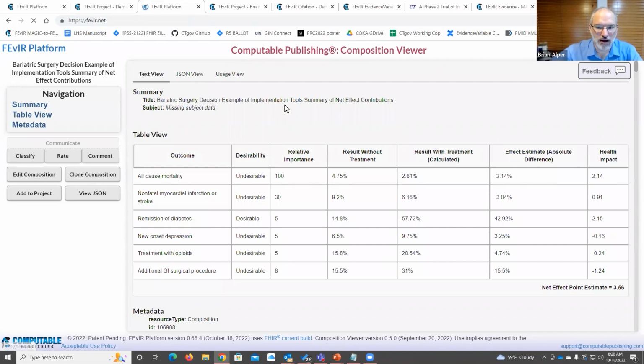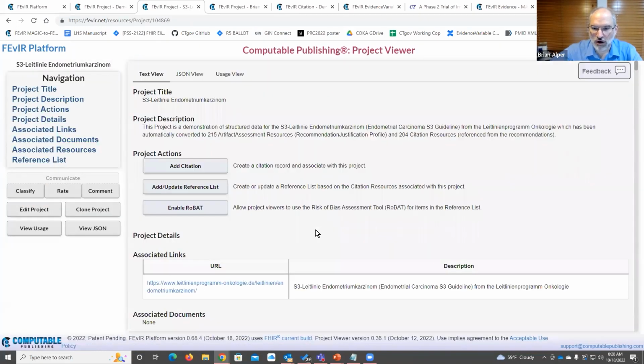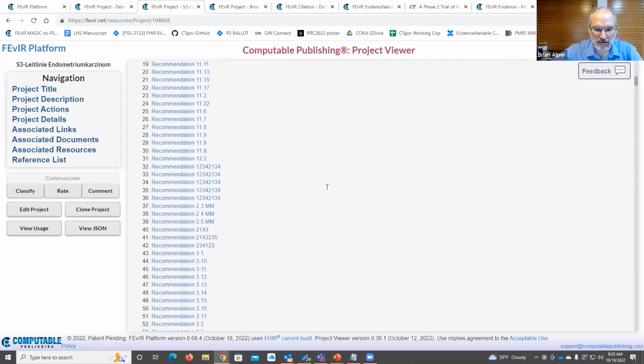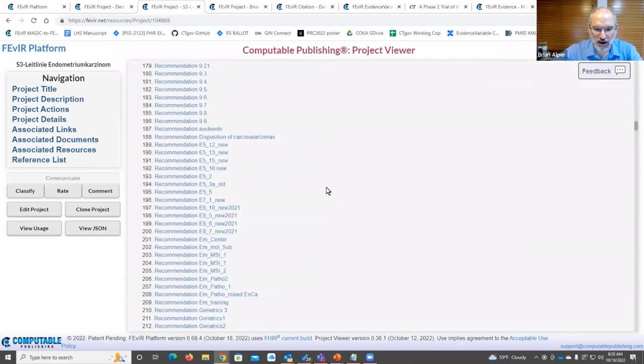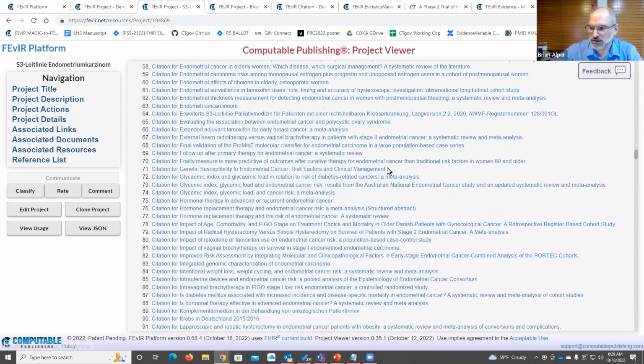We took a German guideline in structured data, this S3 light linear endometrium carcinoma, and automatically converted that one guideline, and it had 215 recommendations and 204 uniquely identified citations. A citation could have been used in more than one recommendation, and that automatically created 215 recommendation links here and 204 citations. So that was not done one at a time.